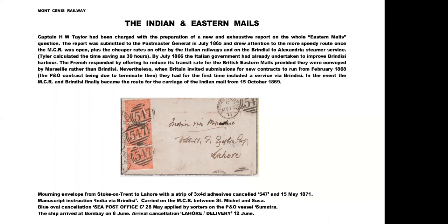Now, let's develop our thinking a bit further afield, because we need to consider the impact that it had on the Indian and the Eastern mails. People do sometimes get confused about this. And also the next slide, you'll see that the British had started looking at the possibility of using Brindisi as early as July 1865. So, this was well before the railway. They were thinking ahead and knowing that the tunnel had started to be built and progress was being made. And I was reading that when the post office let a new contract for Indian mail from October 69, they'd built into it an option for the mail to be carried via the railway and Brindisi. So they were very much on the ball as to what was happening.